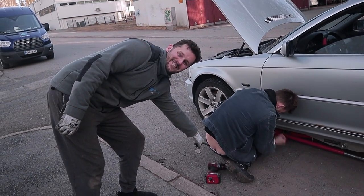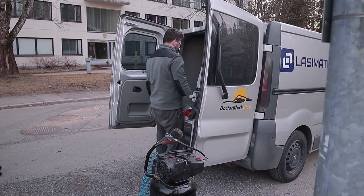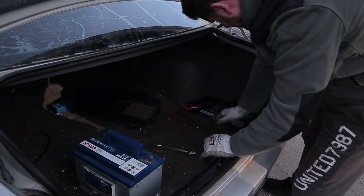So once we got there on site, the guys started to unload the van and put all of their tools in the driveway next to the car and started inspecting it. The priority was to start the car. The battery was empty, so we swapped the batteries. I took the key from the owner, and it starts. It started perfectly. Smooth running, nice idle, and terrible noise from under the car. It was sounding horrible.